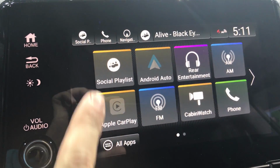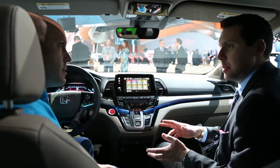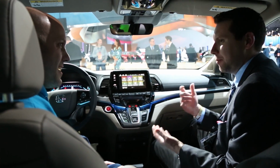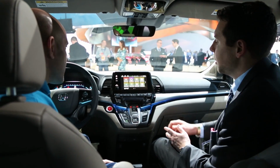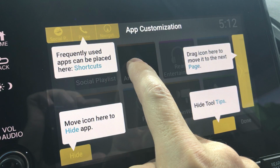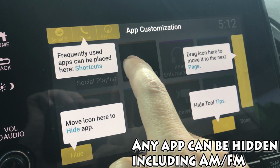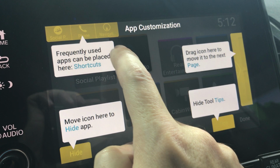So go and explain some of the new and cool features that this offers. Well, one of the things that we wanted to bring in was the customization that our customers are now expecting with new technology systems, you know, their phones and their TVs, whatever. Everything is customizable, and we're going to bring that into this system. So with this, we can now take any app, you can move the apps around, you can replace them. You can also have 3 dedicated shortcuts. You can take an app, for example, we'll take Social Playlist as an example, and you can hide it. So you can simplify the screen only to the functions that you use. And that makes it a whole lot easier.